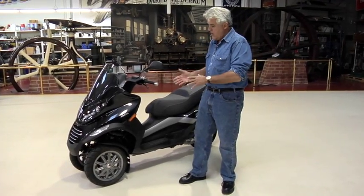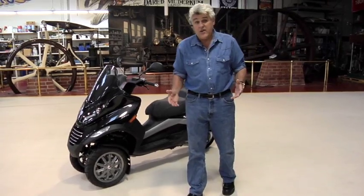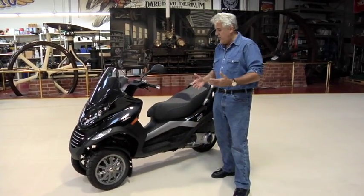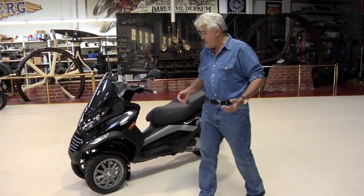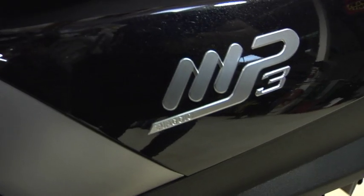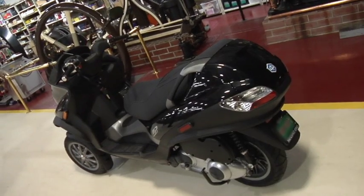You know, I'm not quite sure where this fits in. We could put it in the green garage section because it gets really good gas mileage. It's a scooter, but it's not really wimpy looking like a scooter, and it handles like a motorcycle. This is the Piaggio MP3, made in Italy. Really a fun, fantastic vehicle to drive.